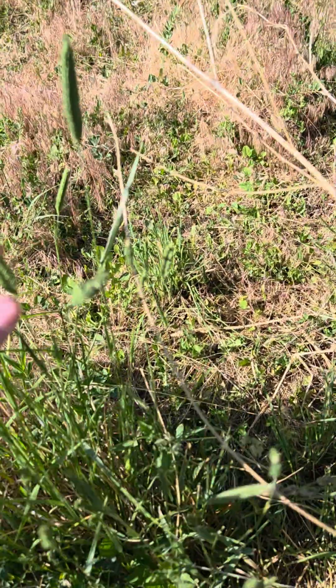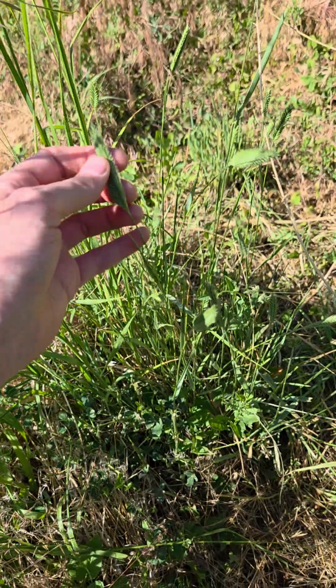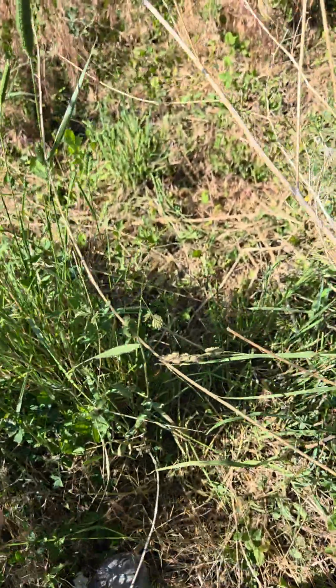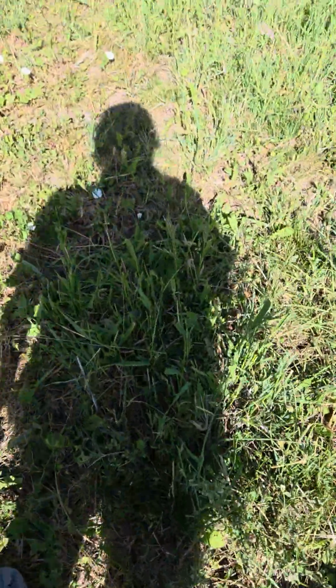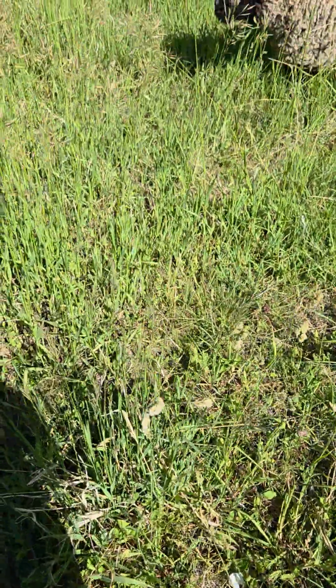But here's more of that stuff. I have no idea what this stuff is, what kind of grass this is, but I haven't seen it till now. This is the first year I've seen it. So that's a different kind of grass right there. And I haven't planted anything since 2021, so about 4 years now. The pasture is about 4 years old.